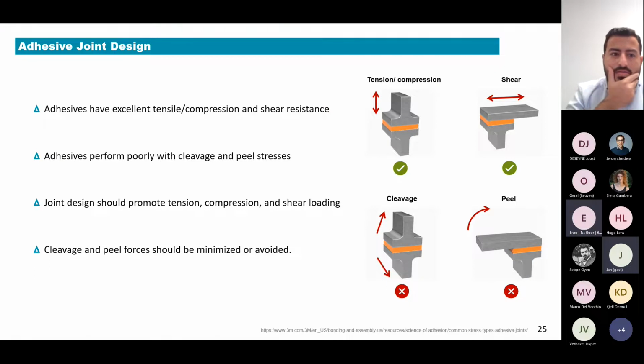Now we come to the adhesive joint design. If you would like to design an effective adhesive joint, first we have to look at the adhesive properties. Brittle adhesives, for example, can resist tension, compression, and shear loads, but they have poor performance when it comes to cleavage or peel stresses. Flexible adhesives, on the other hand, can resist peel and cleavage stresses.